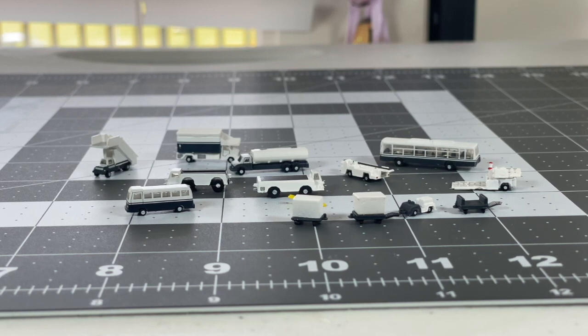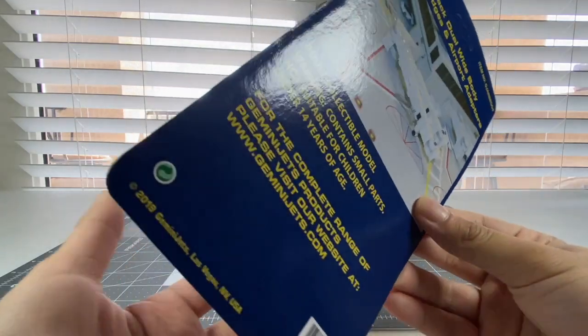So yeah, those are the vehicles, and this will work perfectly for my airport project that I've been doing for like 3 months now, and hopefully I can get this out by the end of the month. So that being said, those are your ground service vehicles, and now let's move on to the jet bridges. Alright, and into the jet bridges we go.